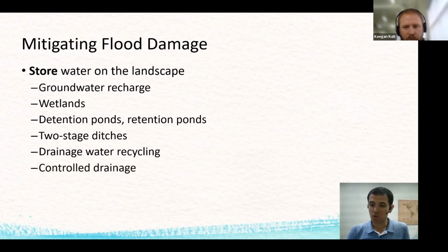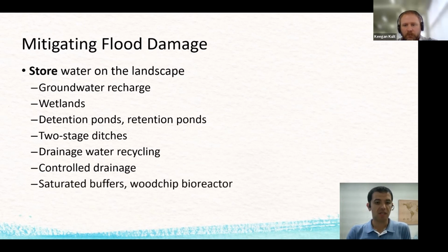Controlled drainage can dampen the peak. That's another one. Saturated buffers and wood chip bioreactors also, because they have a controlled structure that can be implemented with controlled drainage in the first chamber. So that's another one that can dampen the peak and slow down water.